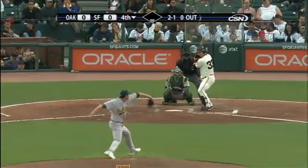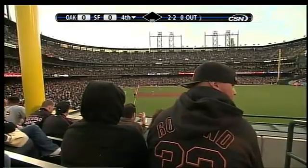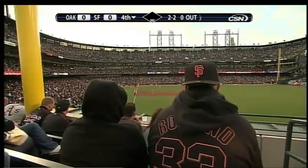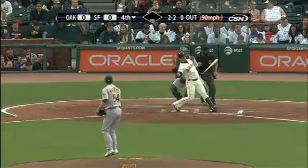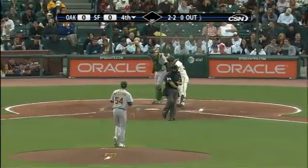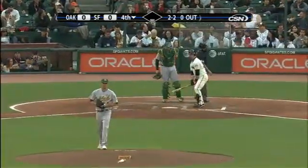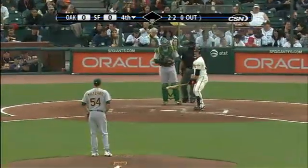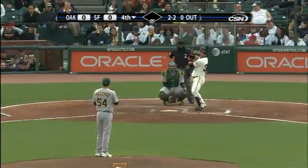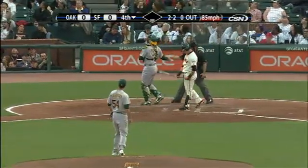The 2-1 pitch to Rowan is a strike, 2-2. Little slider, steal strike 2. Rowan bounces this one just foul, not by much. Well, looked like it almost came back. It did. Edgar Renteria and then Randy Wynn. Out of play as Rowan stays alive.